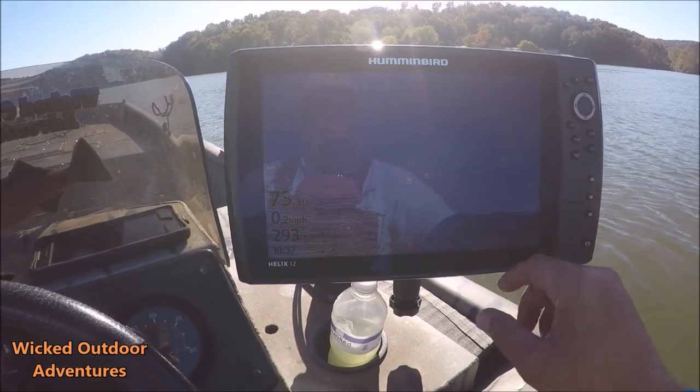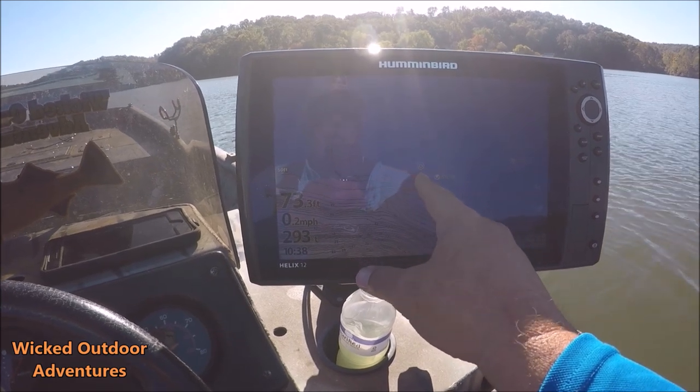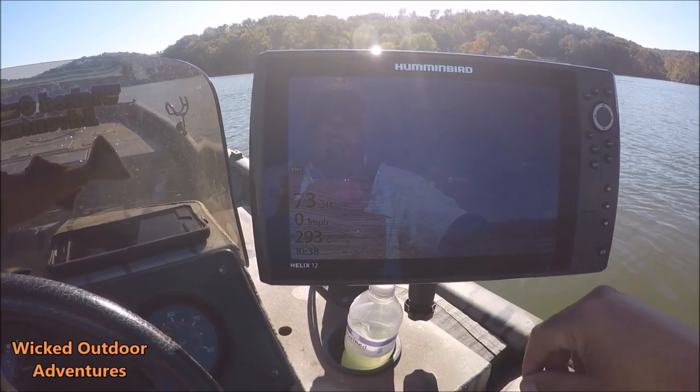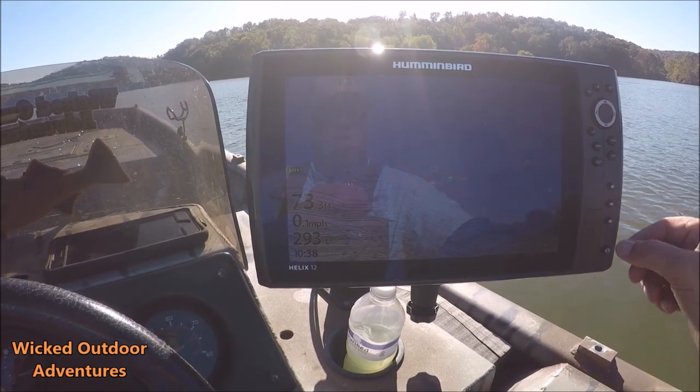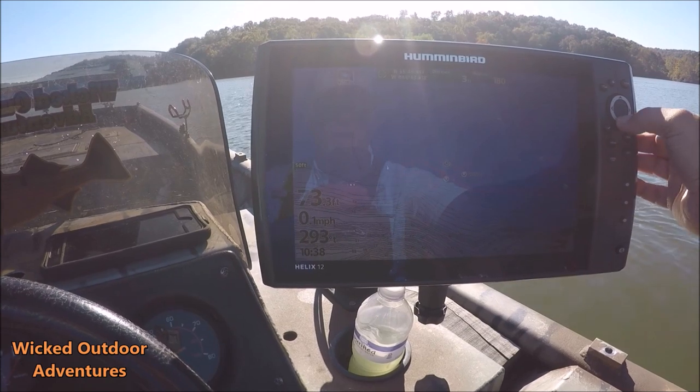Anchored up here, this is my boat. These are my two waypoints. The back of my boat is actually blowing, the way the wind's going, is kind of blowing towards these two waypoints. So what I want to do is I want to take my cursor right here.